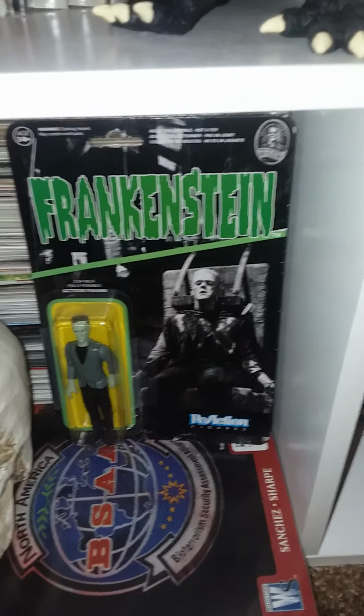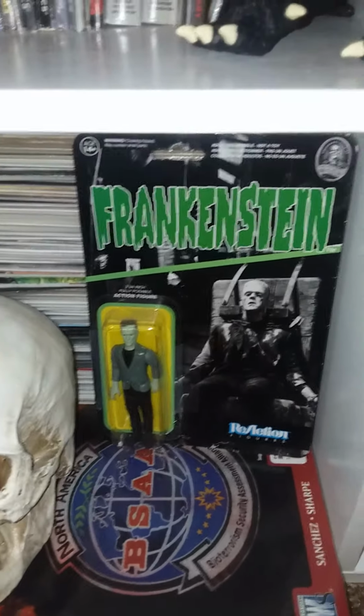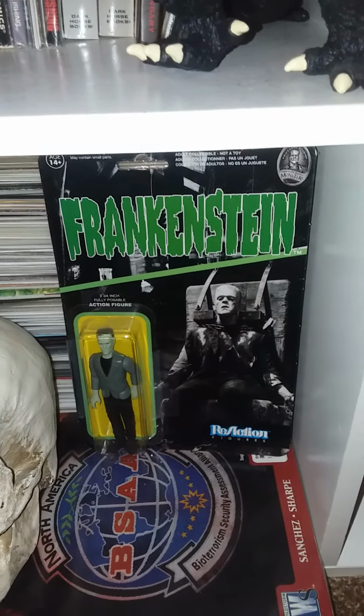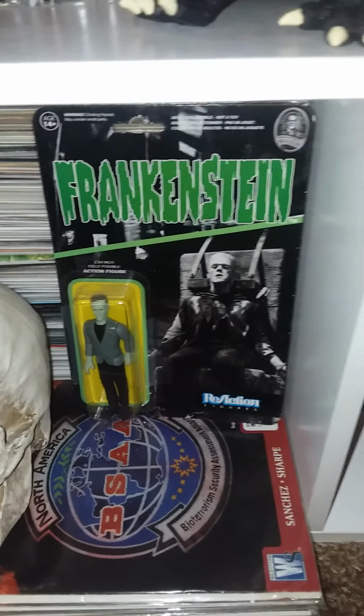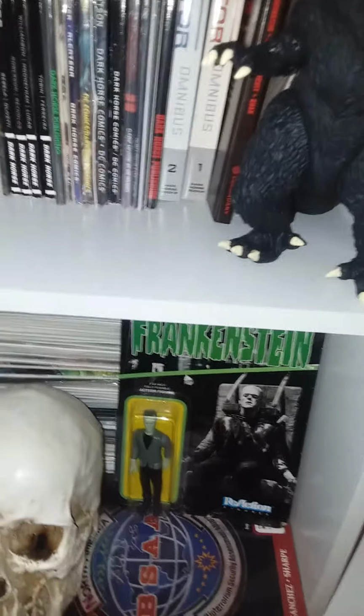Down here, we have Reaction Toys Frankenstein by Funko Toys. This is another one that I picked up at Ollie's Bargain Outlet for like, I want to say I paid like $5 for it, but always been a big fan of the Universal Monsters Frankenstein. I want to get Bride of Frankenstein to go along with this and have it part of the collection.